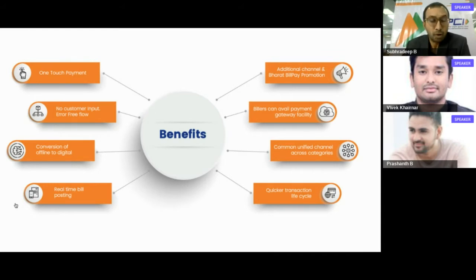Plus, billers who might not have any integration with any payment gateway can also now use this platform, use this ClickPay link to send to their customers, and customers can make a digital payment. So billers don't need to integrate with any payment gateway or anything. It is also standardizing the whole payment collection through the biller communication. So it gives a standardized integration to billers, and it standardizes the customer experience as well.